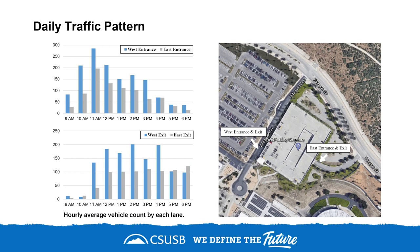When we turn to data analysis, we have some interesting findings. Our parking structure has two entrances. This figure shows the hourly count of detected vehicles by each lane from the two entrances. Each entrance has two lanes, one for entering and one for exiting. It's interesting to note the west entrance receives more traffic than the other entrance. In this figure, the count in blue is significantly larger than the count in gray.